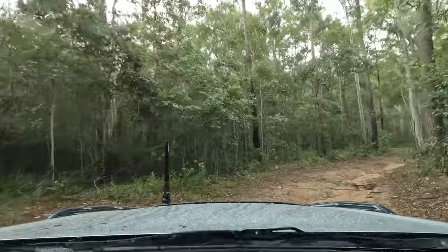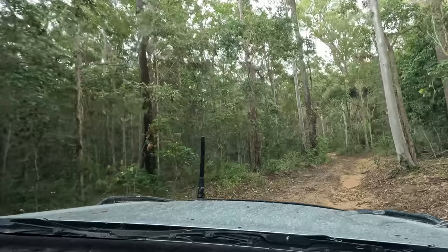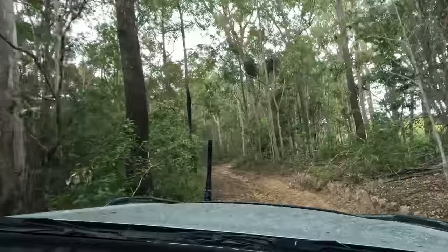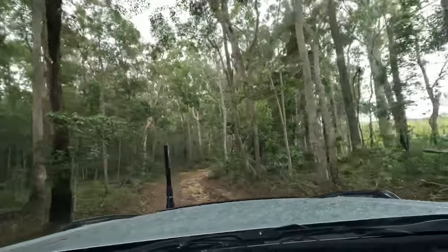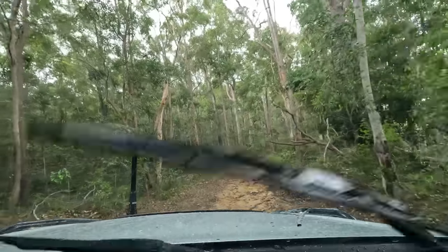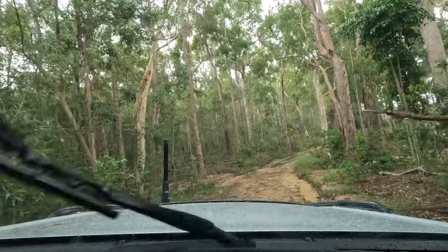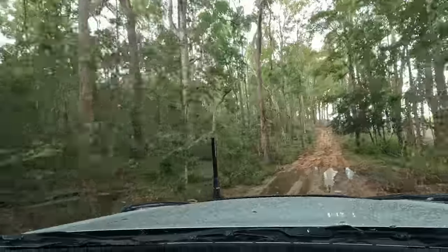So they were expecting rain today. They were saying up to 2 mil of rain, so it finally did come. It's around 3 o'clock, so it finally came as expected. So now we just got to finish off the rest of the track in the rain and see how we go. The rest of the track isn't too bad. There is a few little crossings and a few little mud pits, like the one coming up here. But we should be all right to get through the rest of the track without too many dramas. What I've been doing for these little muddy bits is I put it in second gear low range and just a little bit of momentum, and then we'll just go straight through the middle.